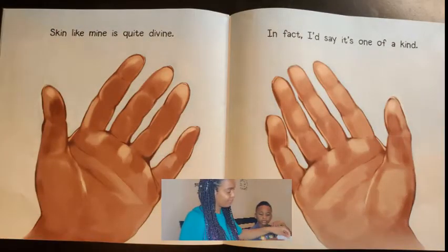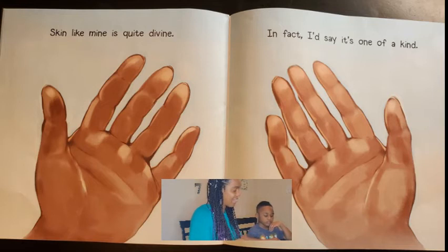Skin like mine is quite divine. In fact, I'd say it's one of a kind.